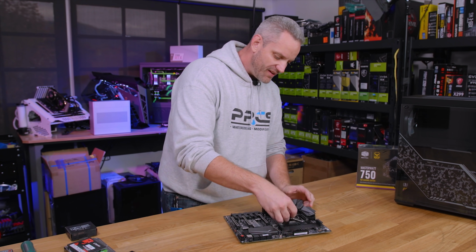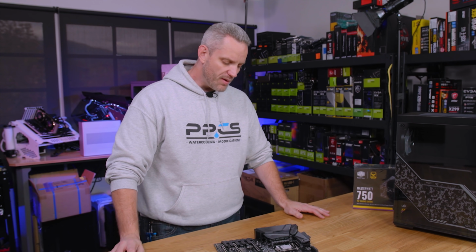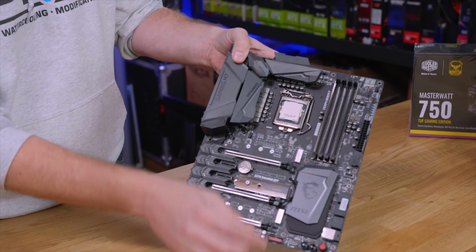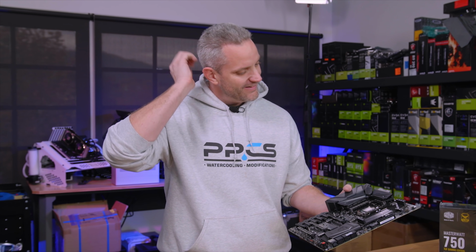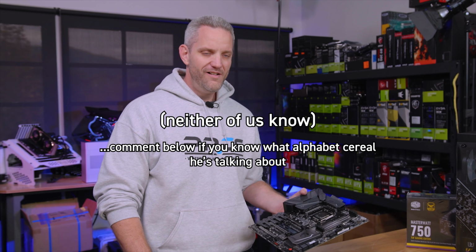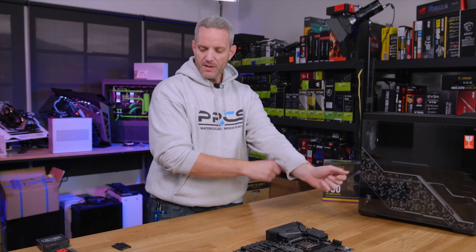So I'm throwing in a 7700K on an MSI Z270 M7 gaming motherboard. So it's nice and gunmetal-y. It says 7700X. Ignore the X. Phil pointed out that I wrote X and it was a K. I know my alphabet. I had alphabet soup when I was a kid. An alphabet. What's the alphabet cereal? I can't remember. So anyway, 7700K, Z270 MSI M7 gaming motherboard.